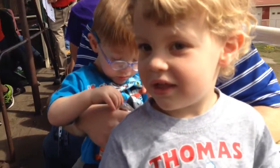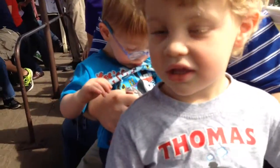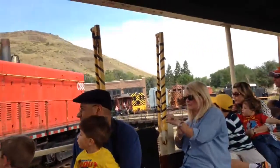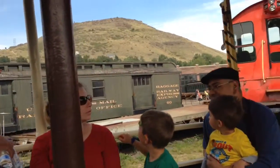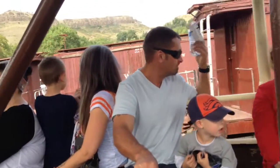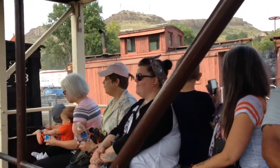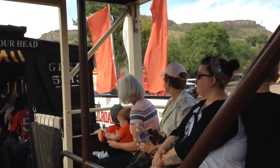Yeah. Get over to our right, a couple of tracks over, just beyond the caboose. Locomotive number 683. That's the only one left of all the standard gauge steam locomotives that the Denver Rio Grande Western had. Sole survivor. The D&RGW felt it's over 500 at one time.